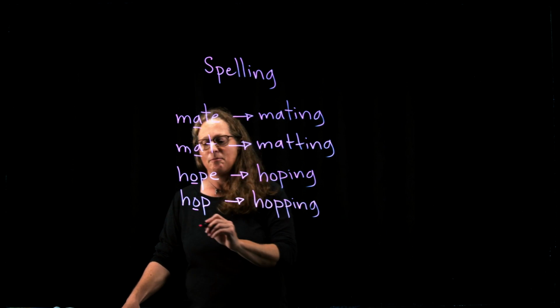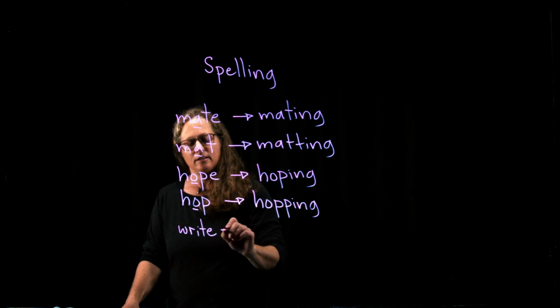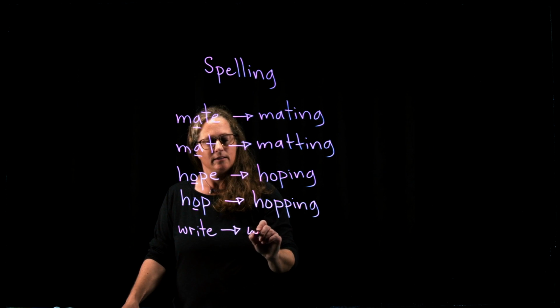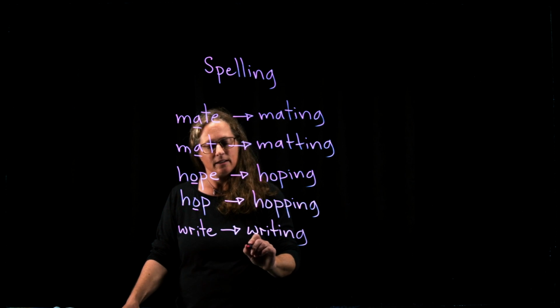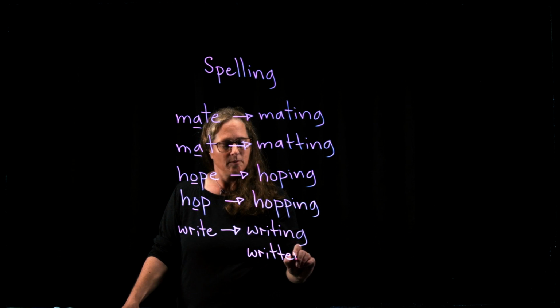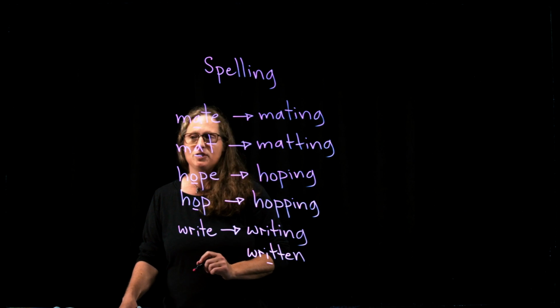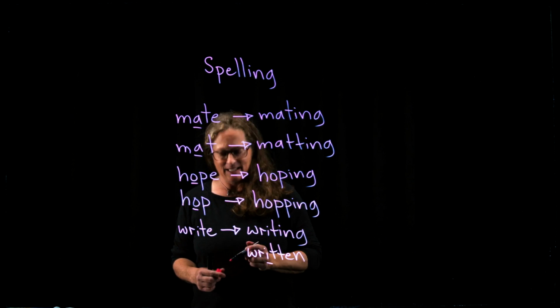And the mistake that I see most often would be write. It is going to be writing, but in the past it does get a double T because the I sound changes to written. So writing, written.